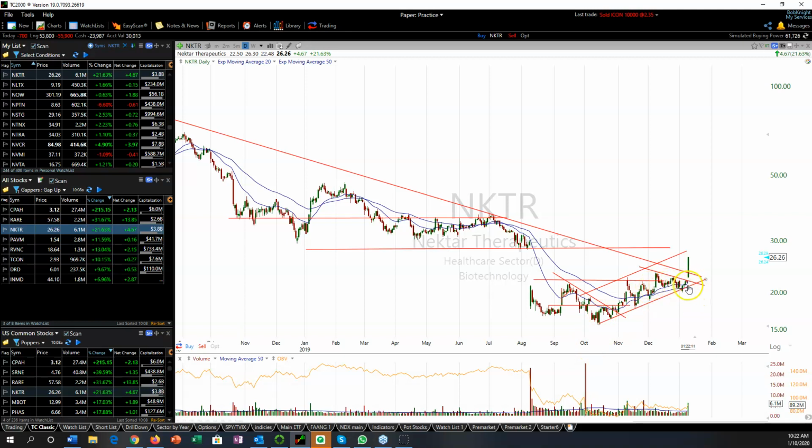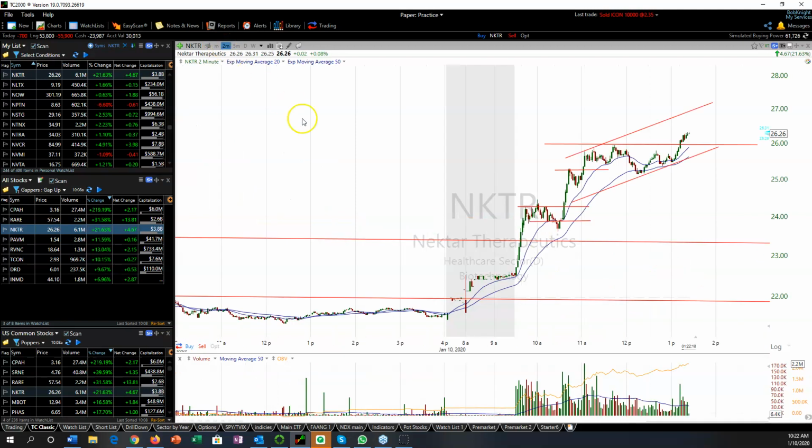At the apex of this wedge right here, it popped today, and it's had a huge move. It's up $4.71, up 22%. And a nice move, 1, 2, 3, 4, 5, fifth wave consolidation, now breaking out again. The key point to this whole thing, though, is how we knew this was going to go and why we alerted it.